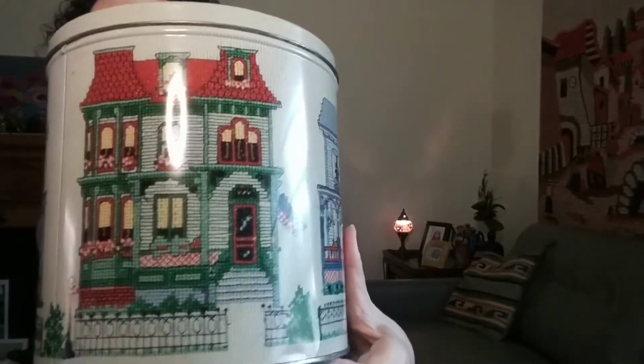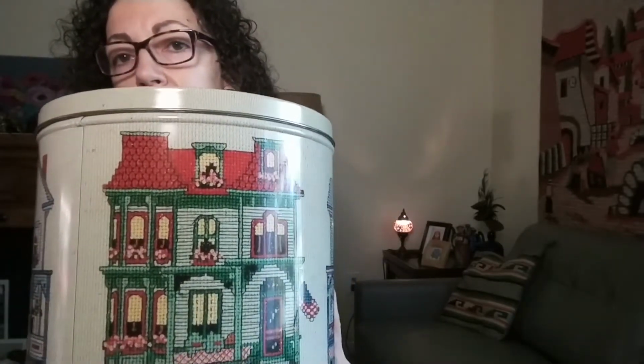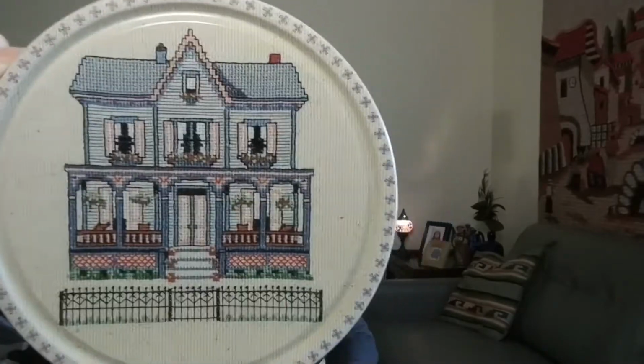I think that my favorite one is this one, this greenhouse with the red rooftop, but they're all beautiful with the metal fences and all the details. So this, again, it used to be a cookie tin can, but now I'm using it for my Christmas tree decorations. And on the top, on the lid, is also one of the 4 houses. So it's not a different one, it's one of the same, but they're beautiful.